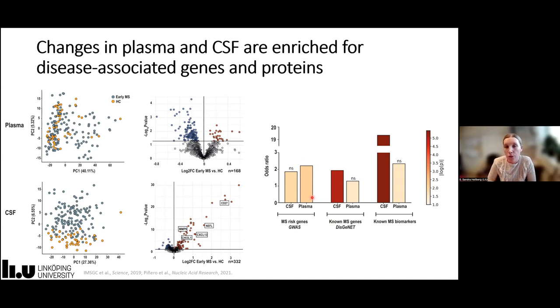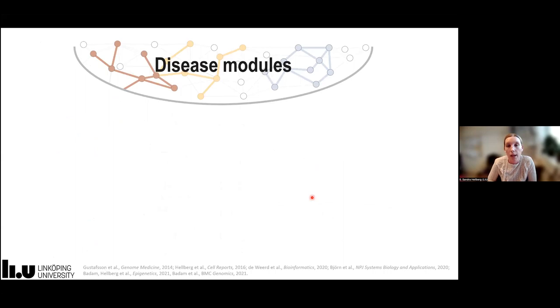So this shows that even though we cannot rely on FDR, the changes that we're picking up are still relevant for disease. And this has then served as a starting point for our downstream analysis, where we have investigated the data further using disease modules.